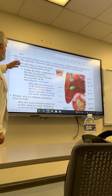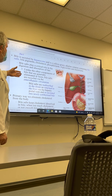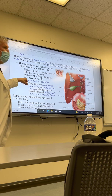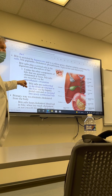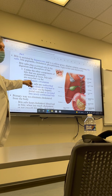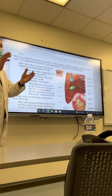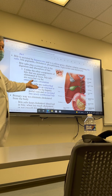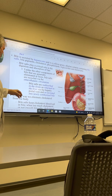Bile salts, as you know, are needed for the digestion and absorption of fats. Unlike other components of bile that are generally eliminated in the feces, bile salts are recycled via this hepatic circulation. This enterohepatic circulation is just the hepatic portal system. Entero referring again to what? Intestines. Hepatic referring to liver. So when you see that term enterohepatic, think from the intestines to the liver. The bile salts get reabsorbed in the ileum and returned back to the liver, where they get resecreted.